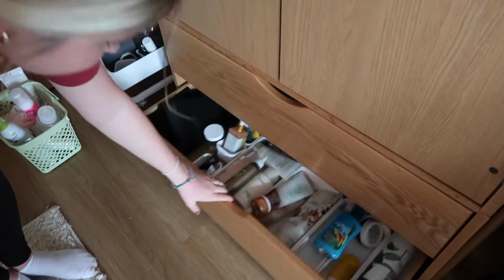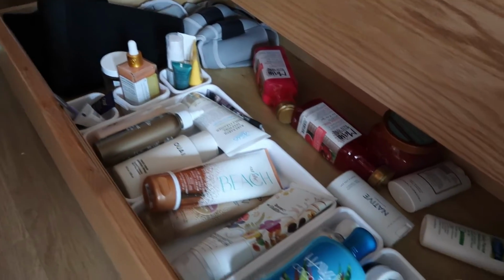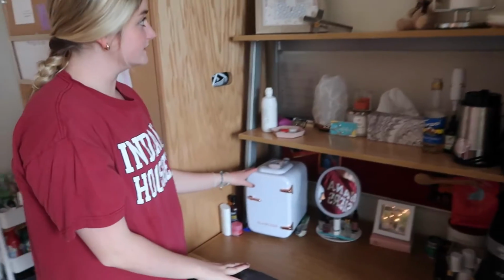Down below is extra skincare stuff. I got these organizational things from Target. Makes my life a lot easier. So that's all the stuff that's just extra that I don't really need to use. Now that we're done with this area, we're gonna move on to my half vanity, half kitchen. You don't see this in many homes like mine. Right. So we're gonna start here.